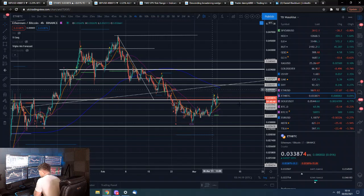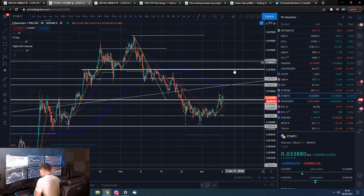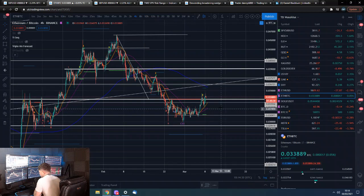And then this is the level where we take this out, which we drew in yesterday. We take this out, then we will be going to the moon basically. But obviously that is quite far away from price action. I mean, if we just want to look at it in percentage terms, where that is from price action right now, 15%. Remember, that's 15% against Bitcoin.